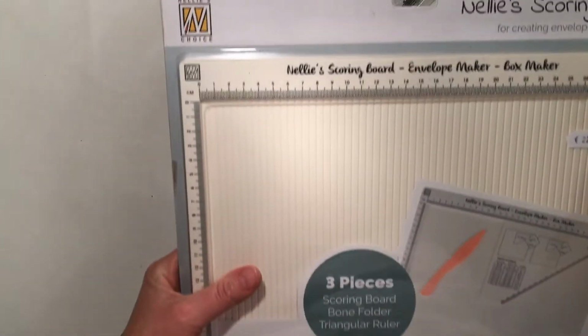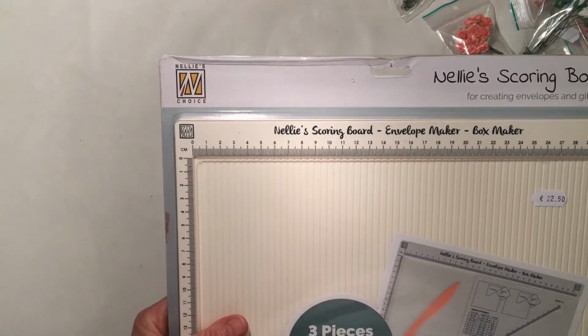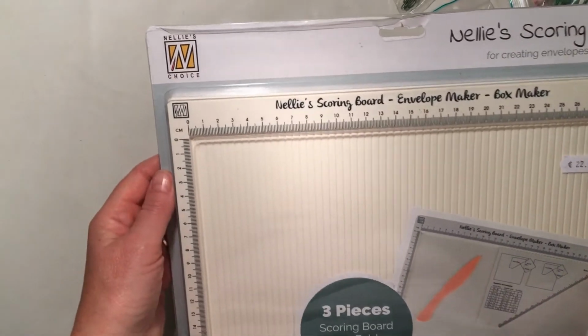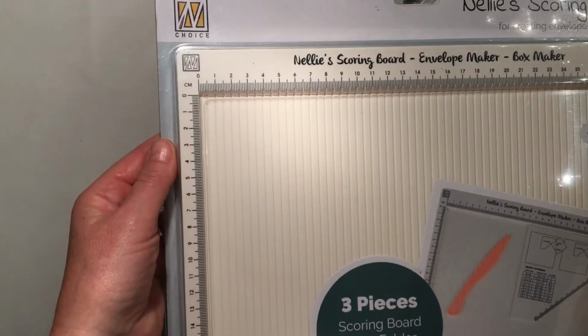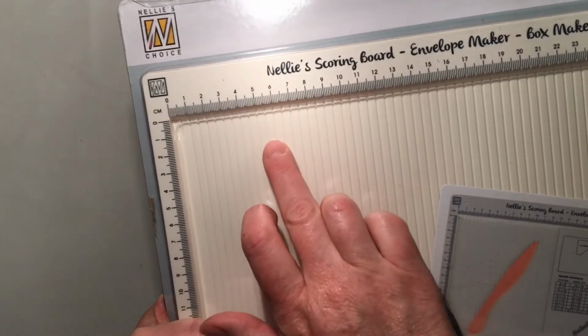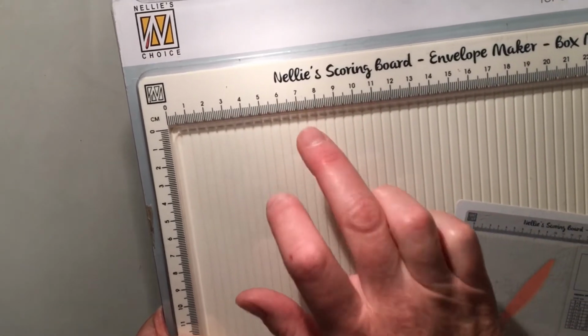Some of them will stay here. And then the other thing I picked up for Monique was this scoring board. It's a centimeter scoring board. Actually, I met her half a year ago for the first time at this particular craft fair. And I've visited her since, which was great. But she pointed out to me, because back then I wanted to pick up one of these centimeter scoring boards, that there are some scoring boards.